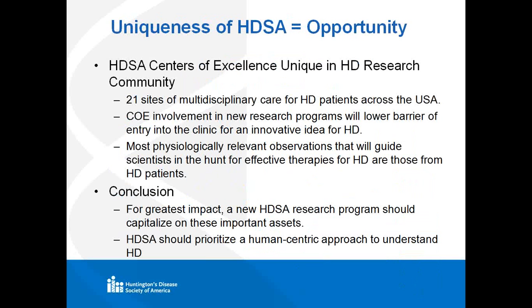And that's where I think we see other organizations and the things that they're supporting in terms of HD research. We have a unique opportunity here because of our uniqueness in that we have 21 multidisciplinary centers of excellence across the country. What's unique about this is that this is where the patients are seen and cared for. Other organizations do not have this type of immediate access to HD patients. So the Center of Excellence involvement in the new research programs is really exciting because the hope is that we can lower the barrier of entry in the clinic for some sort of interesting or innovative idea regarding HD.